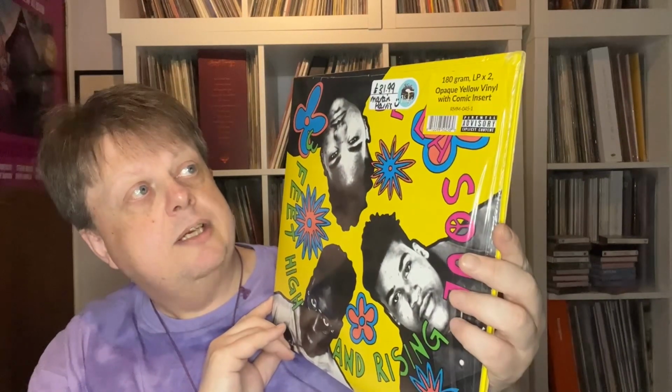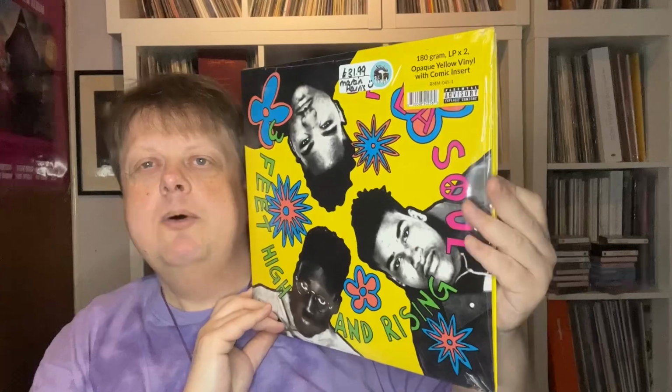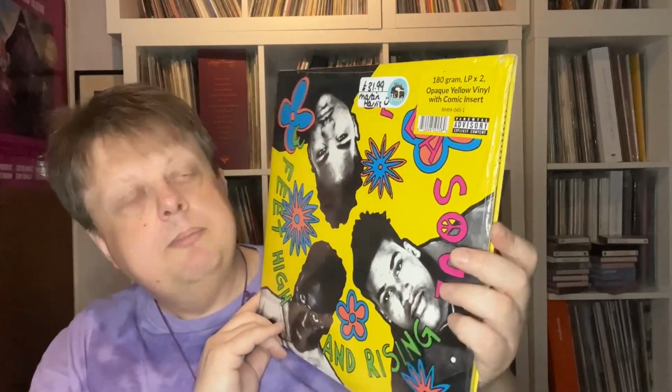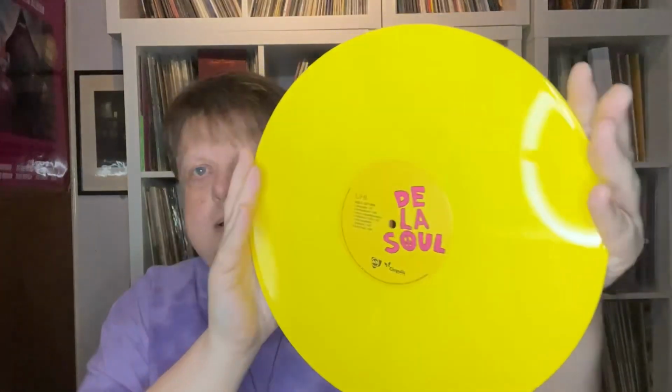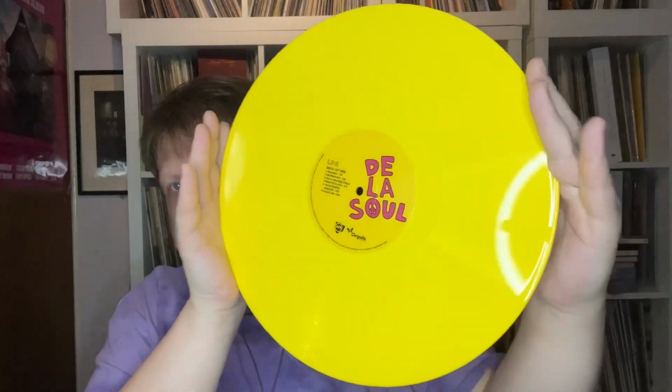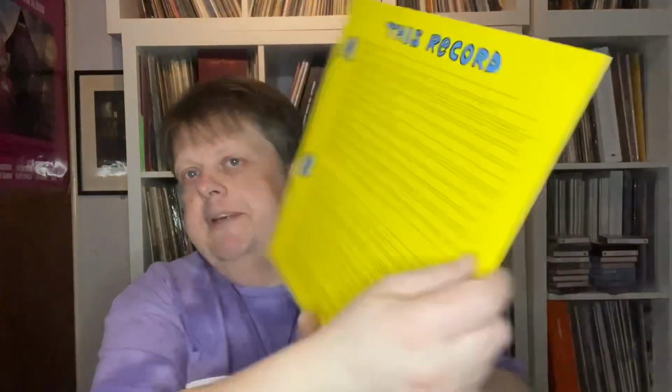Next, I actually only picked up on the 31st. So this is the vinyl reissue of 3 Feet High and Rising by De La Soul. Came out a couple of weeks ago on black vinyl, but there was delays with the coloured vinyl. But I'd pre-ordered the yellow vinyl through a slice of vinyl. So it's two discs. Comes with a comic insert. See, it says translucent yellow, but that's not really translucent, but it works really well with the labels and the artwork.